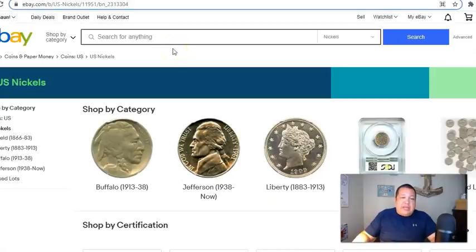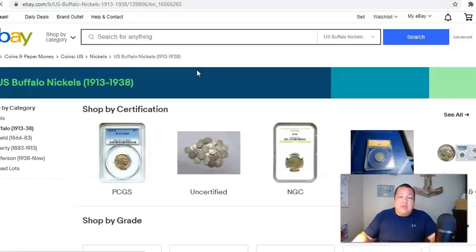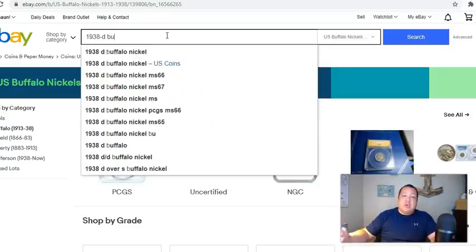We're actually on the US Nickels page. We're going to go ahead and click into Buffalo, and we're going to actually do some shopping. All right, and we're going to use some of the most commonly used keywords when you're shopping. Obviously you're going to go ahead and type in the date. That's important. I do 38/D, and then you could try out a generic mint state term called BU, which is brilliant uncirculated, for the Buffalo nickel.